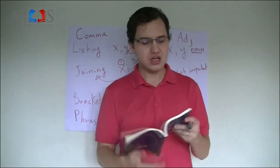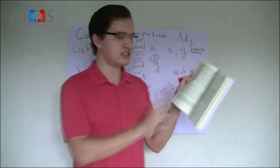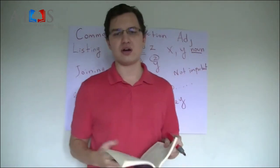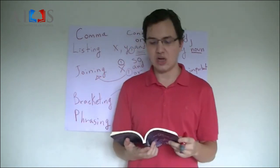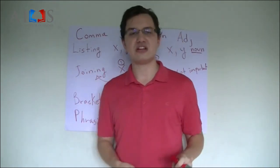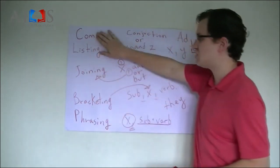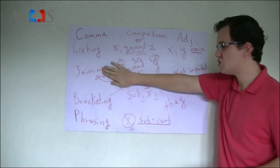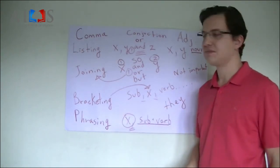This information is an adverb, adjective, or prepositional phrase that must be separated by a phrasing comma. So please try the sample examples and questions on page 94. The answers are in the back of the book. If you have any questions, please feel free to write our staff about this information. Any question you may have about listing, joining, bracketing, or phrasing, we're always here to help.